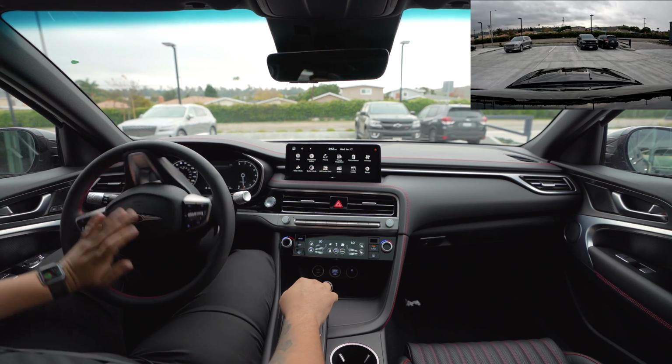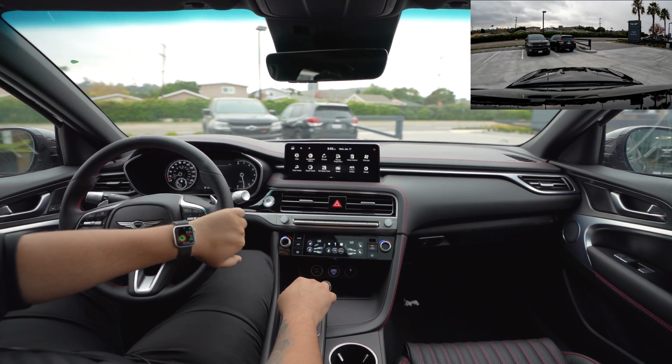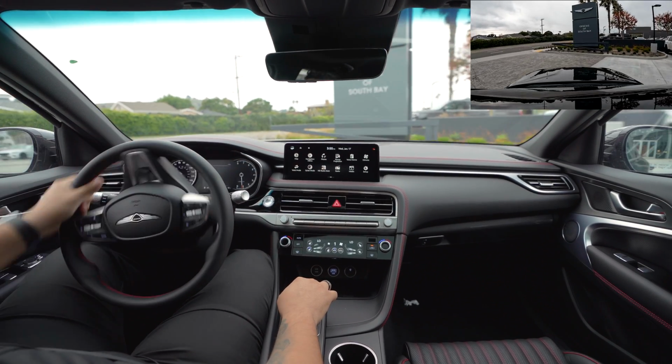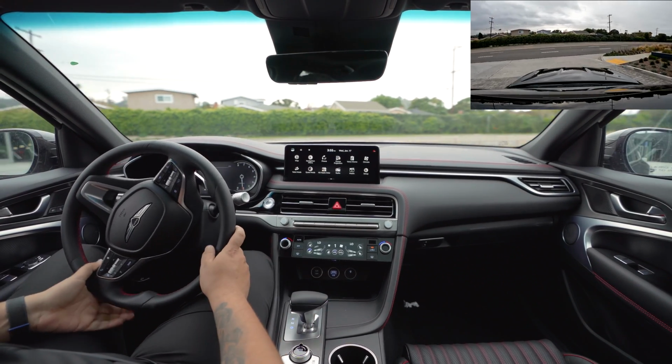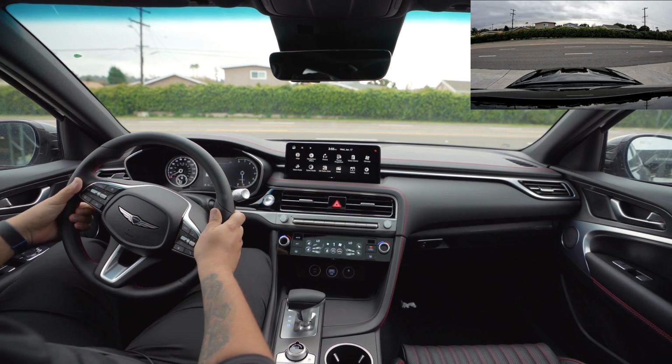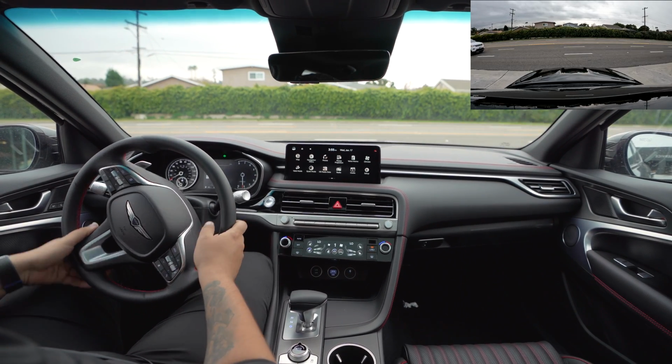So we're going to be leaving right now the dealership in this brand new 2024 G70. Has the brand new engine, 2.5 turbo. Right now we're starting in eco mode. So we're gonna make a quick right.